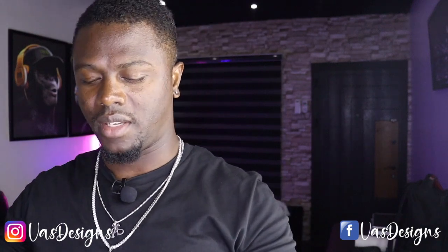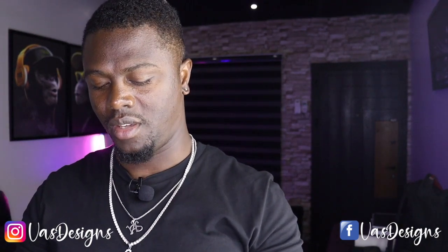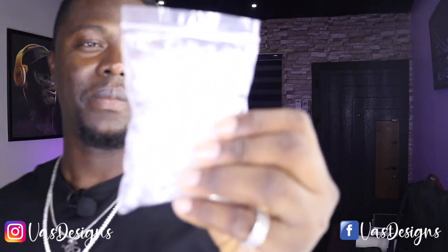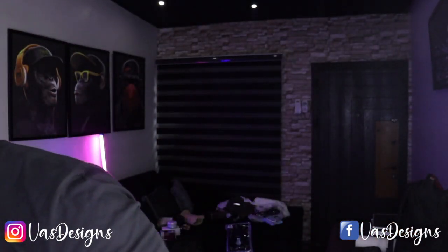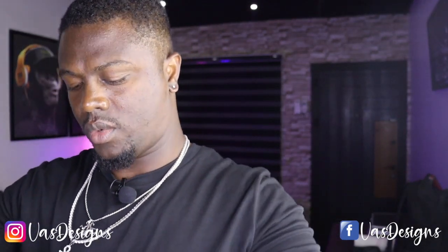Sorry for the mess at the back there because I've unpacked and I have to straighten up the studio itself. So this is just ink cups for my tattooing. I needed to resupply, so I ordered some before I left. Let's see what's in this one.